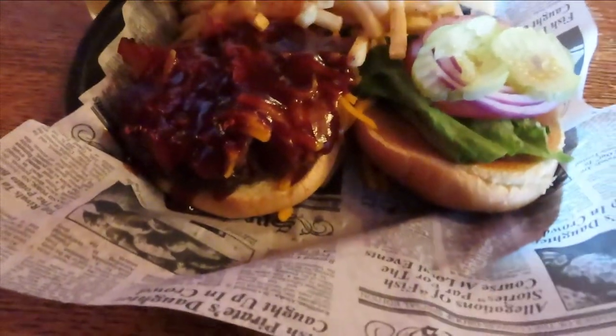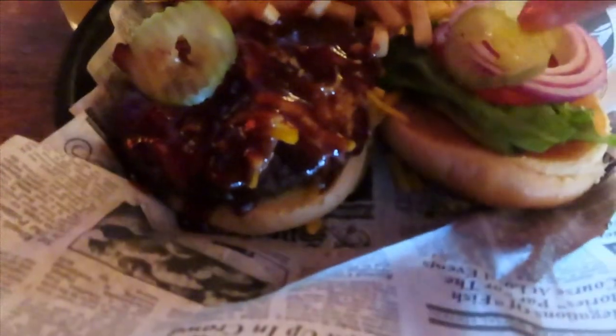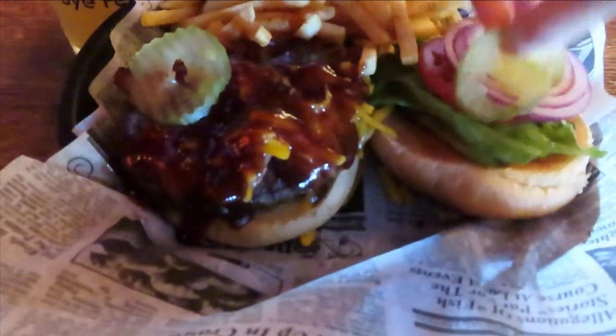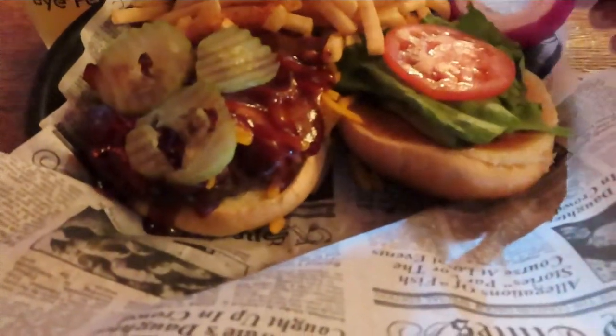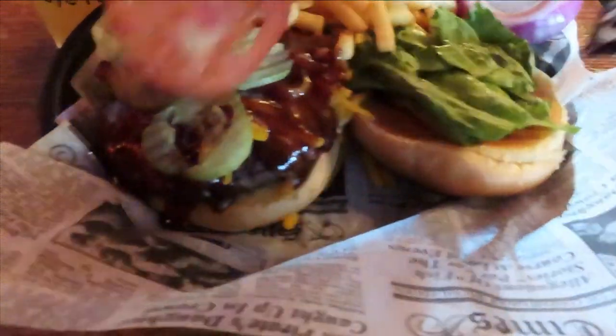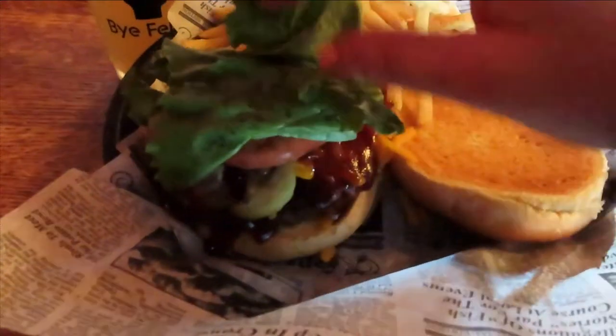But I'm gonna dig into this and get super messy. Too bad I didn't dress up today. I did. So we're gonna see how this situation works. But fully loaded, dressed, and toasted. No onions for me. Oh, that tomato's nice. And the lettuce. Let's do this.